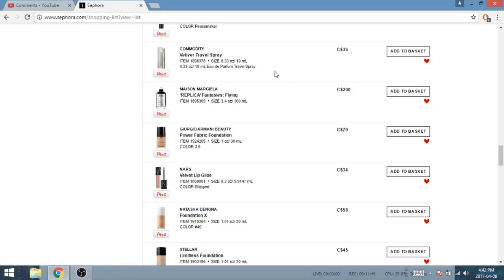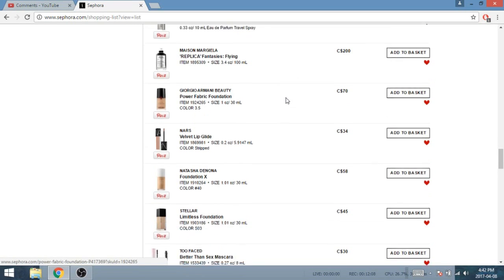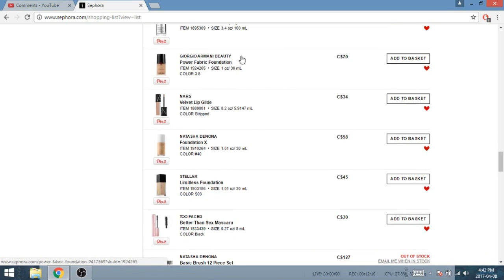I'm not really in the market for perfume right now. And this stupid perfume, I got a little sample of it, and of course I had to fall in love with the $200 perfume, because that's just my life. Not that I can afford a $200 perfume right now, but it smells so good. It's so good. The Giorgio Armani Power Fabric.